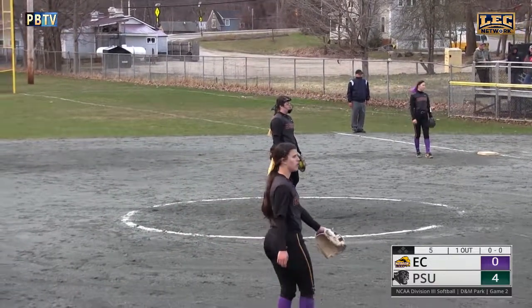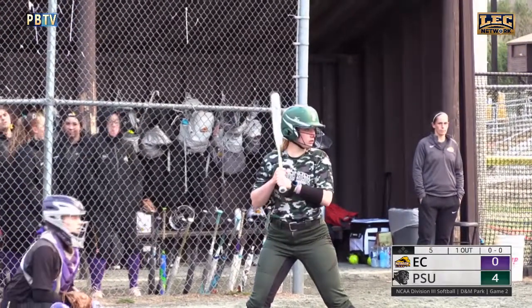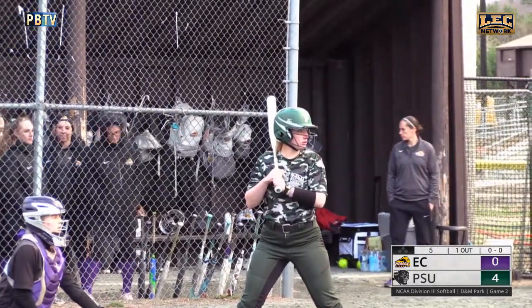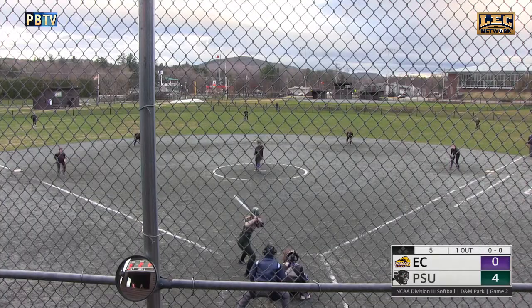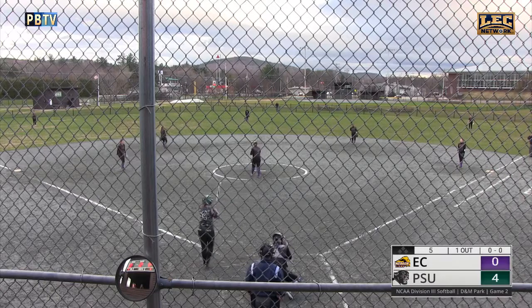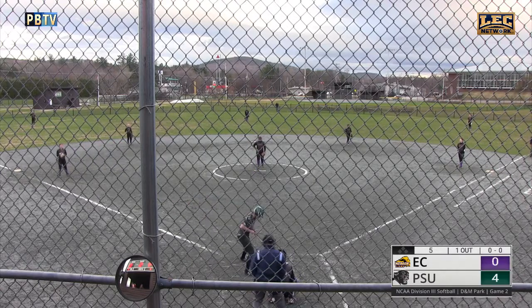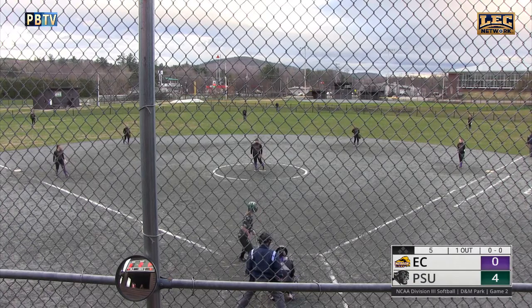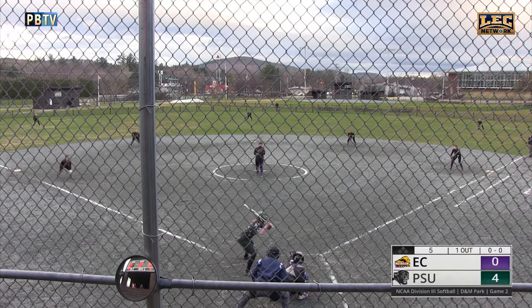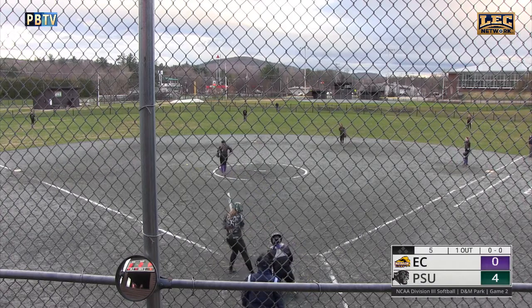Up to the plate now for the Panthers is Samantha Cushing. Now batting the designated player number 54, Samantha Cushing. She is the designated player for this game 2. First pitch being a little low. It looks like she's having trouble with her elevation for these pitches. There's a called strike there, 1-1 the count.